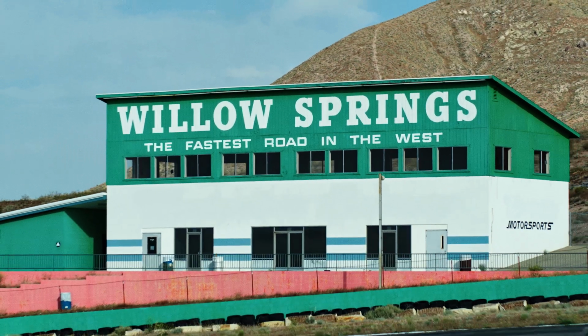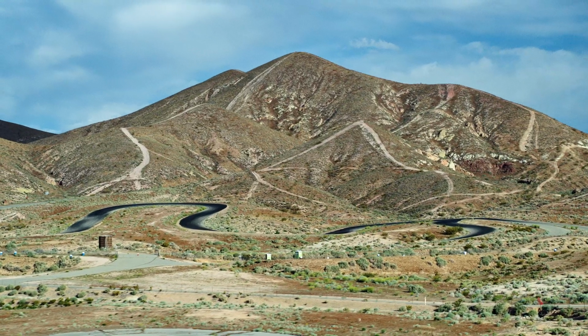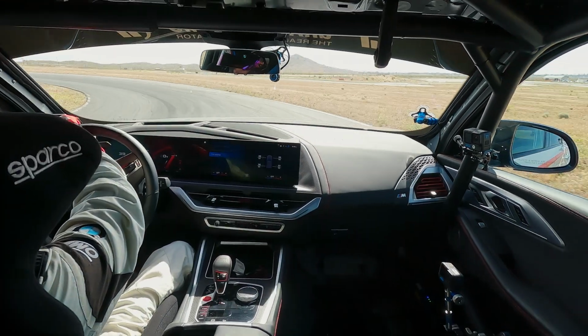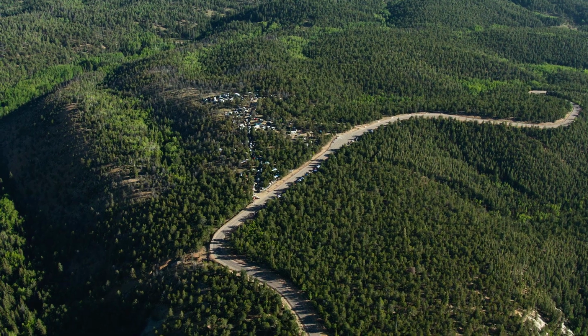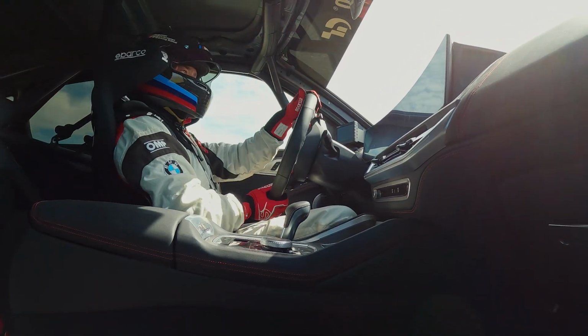So we're at Willow Springs. We're about 5.5 weeks out from Pikes Peak at the race. They're using different sections of the track to emulate different sections over Pikes Peak. Willow Springs is an odd track to choose for a motorsport program, but when you relate it specifically to Pikes Peak, it's absolutely ideal. This is the first 2 minutes off the start line of the mountain run.